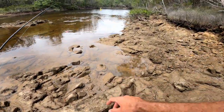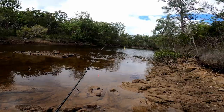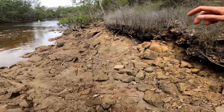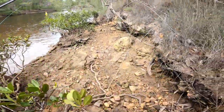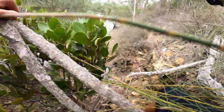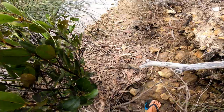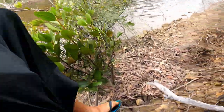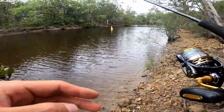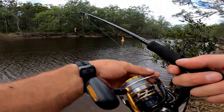I'm going back to fish. There is a deep hole not too far from here that I want to check out. That one is the deep hole I was talking about. Let's see if I can get there. Let's try to fish this bank.